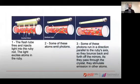All right, so how does the light become emitted? In your laser, this is pretty much all lasers, though some work differently because they use gases instead, but that will make sense if you do some more reading on this. So this is the flash tube. There's light emitted into the flash tube from an external source. This is what the electricity is doing. The flash tube fires and injects light into the ruby rod. So this is a ruby laser as an example. The light excites atoms in the ruby, okay?